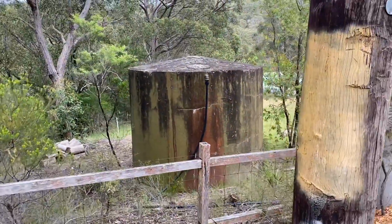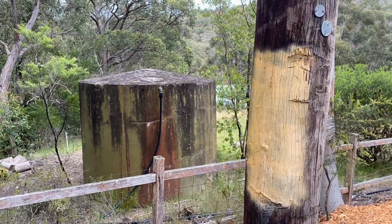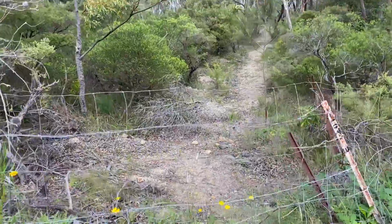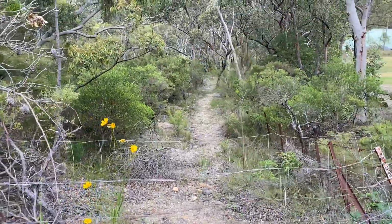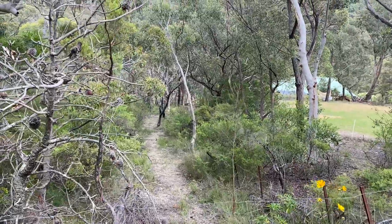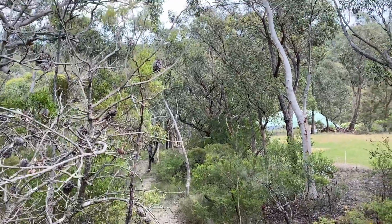This water tank's kind of the highest point in the block. Comes up to here. If they've been responsible for that, I'd say they would. It's kind of like a little fire break right along their boundary line. I wonder how far their block goes back.